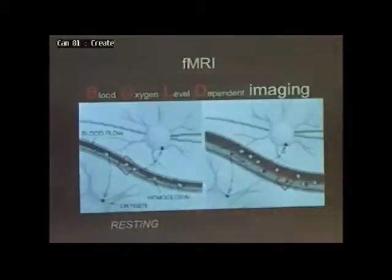And so fMRI rests on this principle called BOLD imaging, blood oxygen level dependent imaging. It's a pretty remarkable finding, discovered in the early 90s, which is that oxygenated blood and deoxygenated blood have different magnetic signals. And so an MRI machine can detect signal changes in the ratio of oxy-deoxyhemoglobin. That means that when a neuron in your brain is active, it's getting more blood. When it's getting more blood, that blood flow is consuming oxygen. There's a relative change in the ratio of oxy-deoxyhemoglobin, which leads to a detectable signal increase. That signal increase is the BOLD signal, and that's what we're measuring in fMRI.